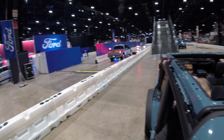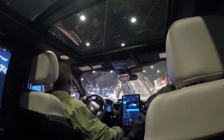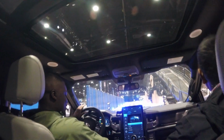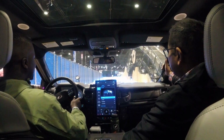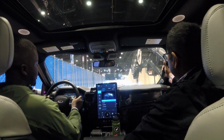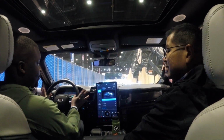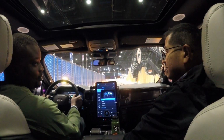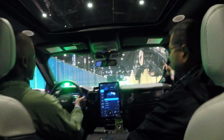High-speed acceleration test in the Lightning, so check this out. Go ahead, man, push it. Let's see what you got, man. Sounds good. Let me brace myself. Okay. Still goes 0 to 60 in like mid to low 4 seconds. And on top of that, since this is the highest trim, it has like 580 horsepower with 775 foot-pounds of torque. So when you're at the green light, it'll just take off.